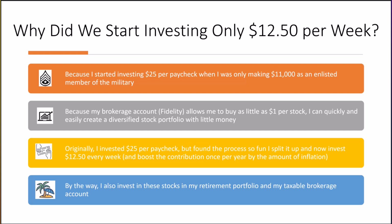So why did we choose to start investing in our model stock portfolio with only $12.50 per week, which is essentially the same as $25 per paycheck? I personally am investing a lot more than that in these dividend strategies, but for our classroom model portfolios, the main reason we started with a low weekly investment amount is because I want to show my accounting students that you don't need much money to build a diversified stock portfolio. In fact, when I was only making $11,000 per year as an enlisted member of the military, I started my investing journey with only $25 per paycheck. In other words, the equivalent of $12.50 per week.